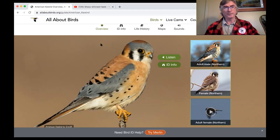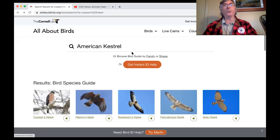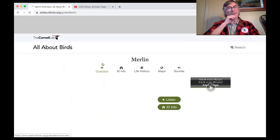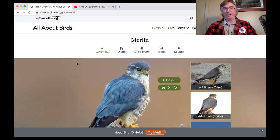All right, kestrel. Great birds, love them. Very, very common. All right, we got old Merlin. I tell you, you know this bird more than you think if you go on canoe trips. This is the one that you always hear behind your campsite getting all upset. Listen to its call.